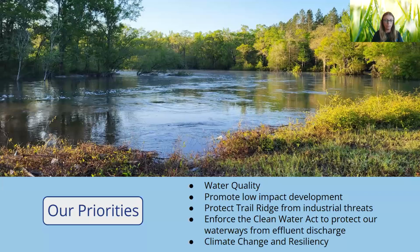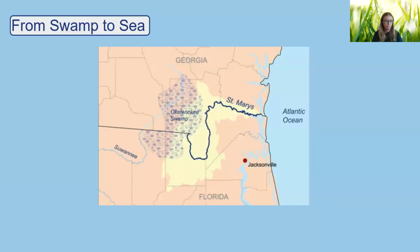Our top priorities at the moment are monitoring the health of our waterways through frequent water quality testing and raising awareness about the potential impacts the proposed mine may have on the health of our St. Mary's River. As a border river, the St. Mary's River watershed is comprised of 4 counties, 2 in Georgia and 2 in Florida, with roughly 160,000 residents who depend on the health of the river for tourism, recreation, and commercial fishing.